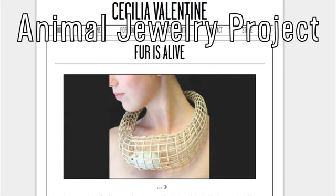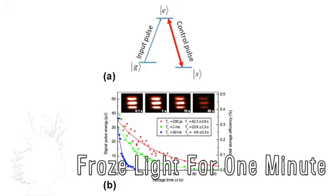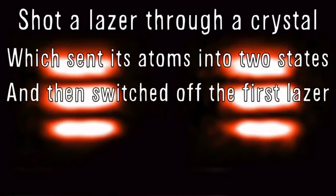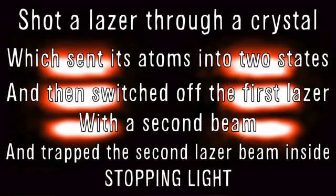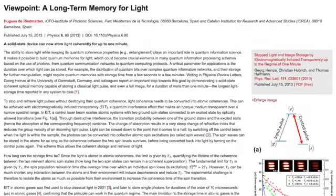Animal jewelry project to show the fashion industry that fur is alive. German researchers successfully froze light for a minute. Basically, they shot a laser through a crystal which sent its atoms into 2 states and then switched off the first laser with a second beam and trapped the second laser beam inside, stopping light. Got that? And this is a huge step in building light-based quantum memory.